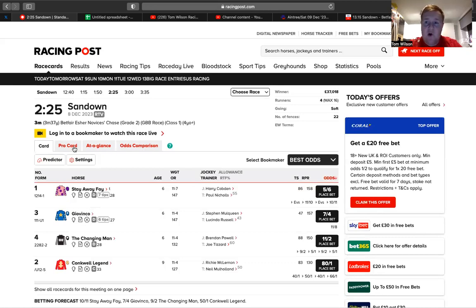Stay Away Faye's form is a Grade 1 winner already, over hurdles, winning the Bartlett. Nicholls' horses are running to a 34% strike rate, and Stay Away Faye's an 8-1 joint favourite for the Brown Advisory. You'd really want him to be winning this and winning this well. And I think he will. I think he's going to pick up this Grade 2. Grade Dawning has obviously boosted the form of that Exeter race, having won that graduation chase at Haydock the other week.